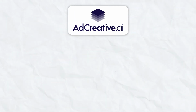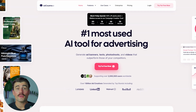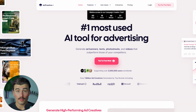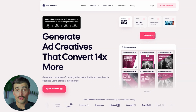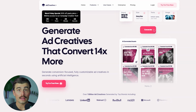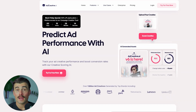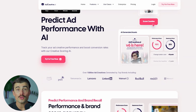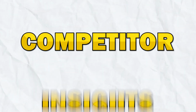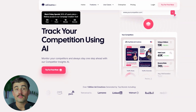Next up, we have AdCreative.ai, a high-performing ad in seconds. So effective advertising is key to growing your business, and AdCreative.ai is here to help. Features that drive results. AI-generated creatives. You can create professional ad assets for any platform, from Facebook to Google Ads. Predictive scoring. AdCreative.ai analyzes your creatives and predicts their performance before you launch, allowing you to make data-driven decisions. Competitor insights. You can gain valuable insights into what's working for your competitors and apply them to your campaigns.